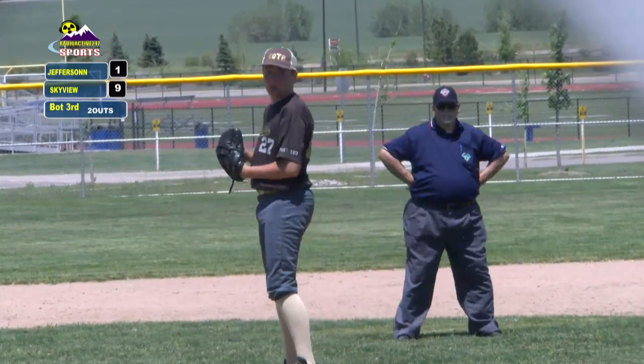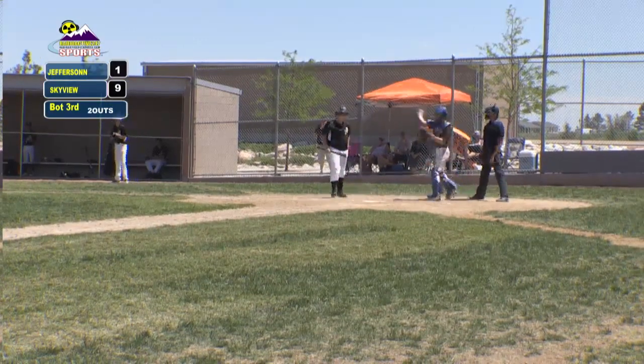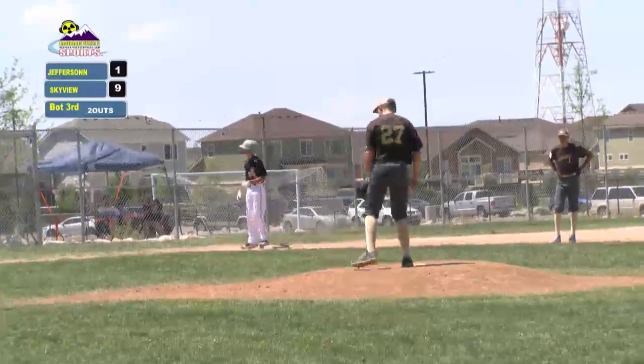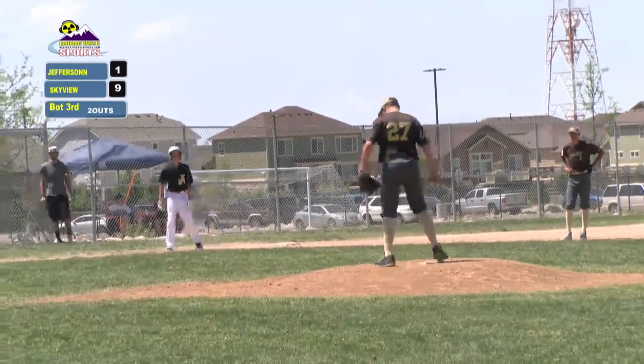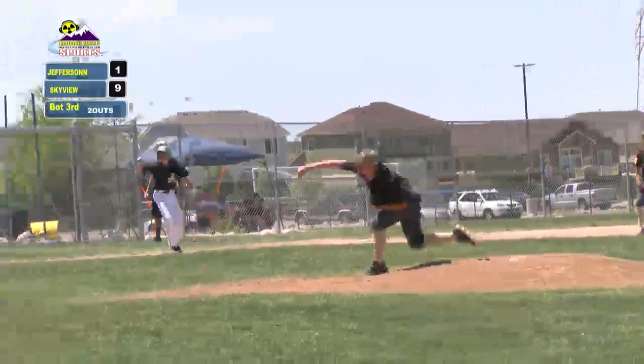So looking to go the short way is Skyview. Next pitch is inside for a strike at the knees on the corner. And it's 0-1. Good location, just at the right time, just what the doctor ordered here for Skyview. A two-out rally here so far by Jefferson.